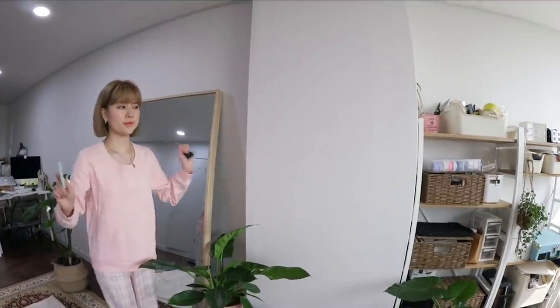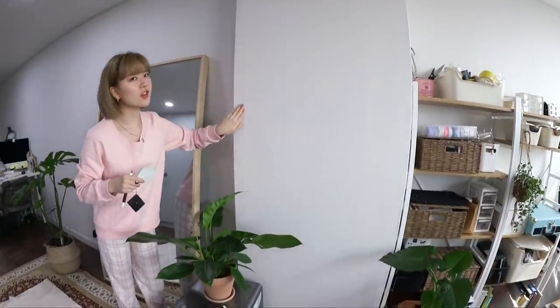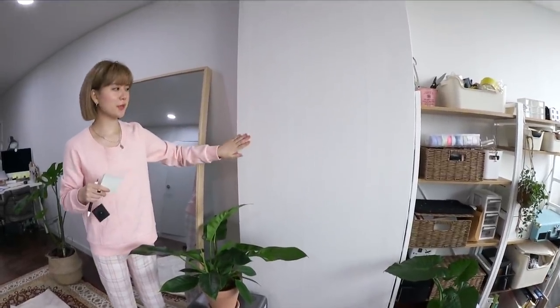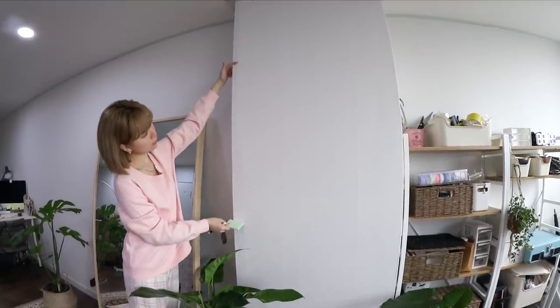Okay, so we found a perfect spot where we can hang the poster, right here. I don't like these weird vertical lines going on, so let's cover this with the poster. So maybe it'll be like size from here. Holy shit, that's big, sister.